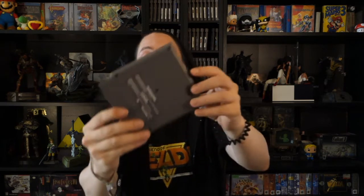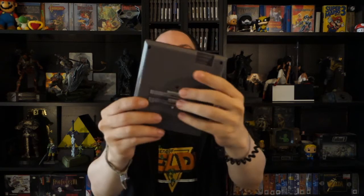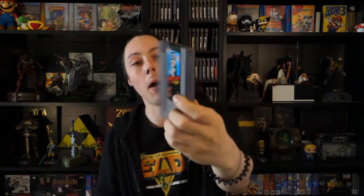Next up in the little pile, we got Hogan's Alley, and this is a pretty decent light gun game. The card actually looks pretty damn good. I haven't noticed any weird marks or anything like that on it, so I'm pretty happy with this one. And this was actually a game that I played with my dear friend when we were younger, taking turns shooting the different target practice areas and such.